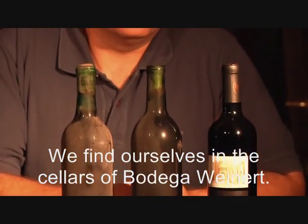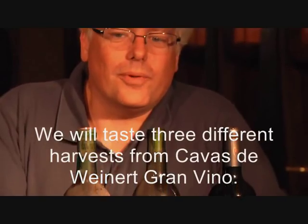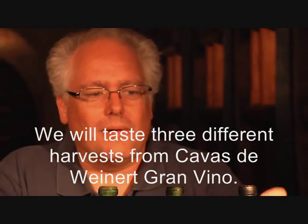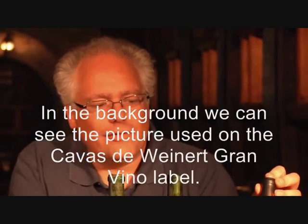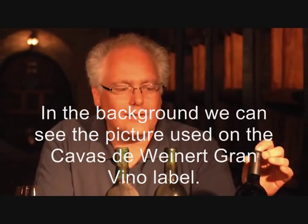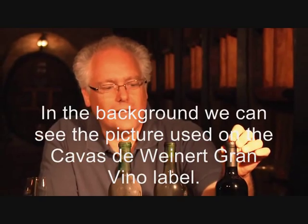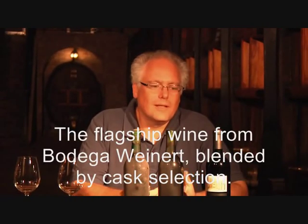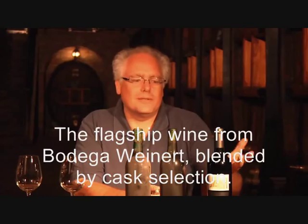Well, here we are in the cellars of Bodega Weinert, and we will taste Cavas de Weinert. If you see in my background, this is the background who gave his picture to this wine, which is like our philosophy wine. It's a flagship wine of Bodega Weinert. It's a cask selection, and the picture with the cask represents also a part of the philosophy of this wine.